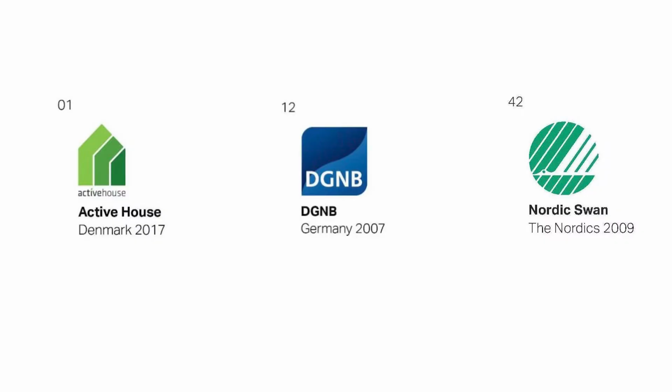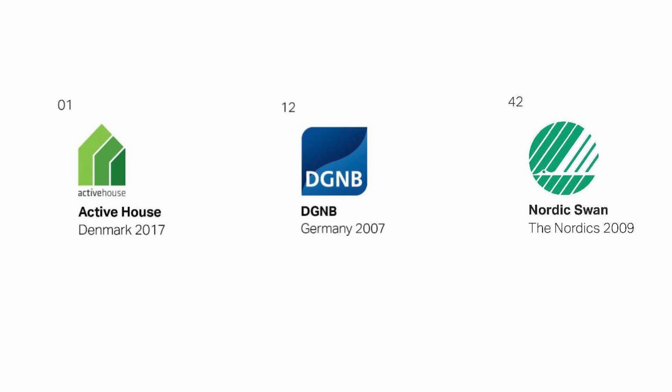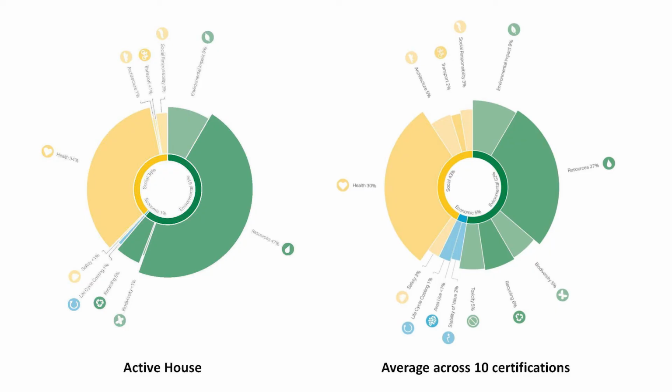What's interesting then, I should say, is that this case study is an Active House, but we also used DGNB. It got a silver in DGNB, which you can see is actually the biggest in terms of economic sustainability, and Nordic Swan, which is all about toxicity. So actually in this case, we kind of tried to use different certifications and balance those, which is an interesting conversation maybe to have. And here then, this is just on the left, Active House, and then on the right, the average one. So you can see more detail there about the differences between them and how they compare.